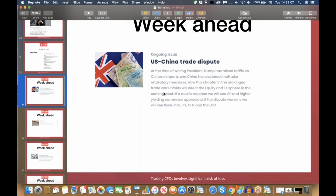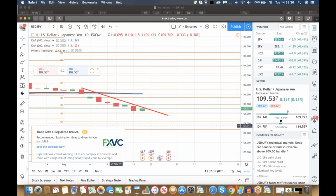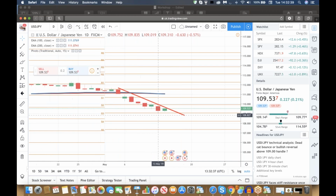We've now seen a little bit of a heightened situation. And if the dispute worsens, we will see more flows into the yen, Swiss franc, and the US dollar. It's worth having a little look at the US dollar, Japanese yen chart so we can see where we're at. Here is the US dollar, Japanese yen pair.